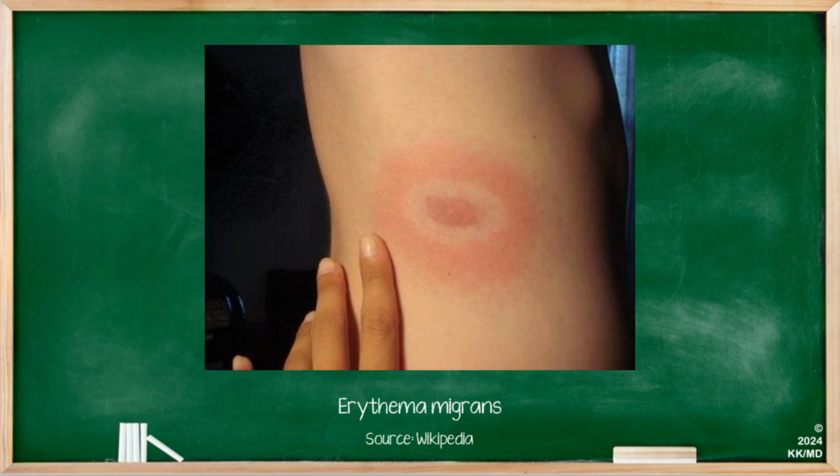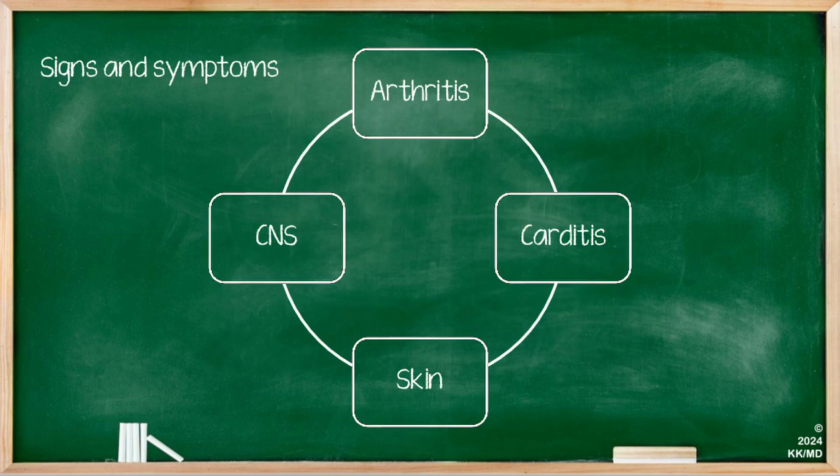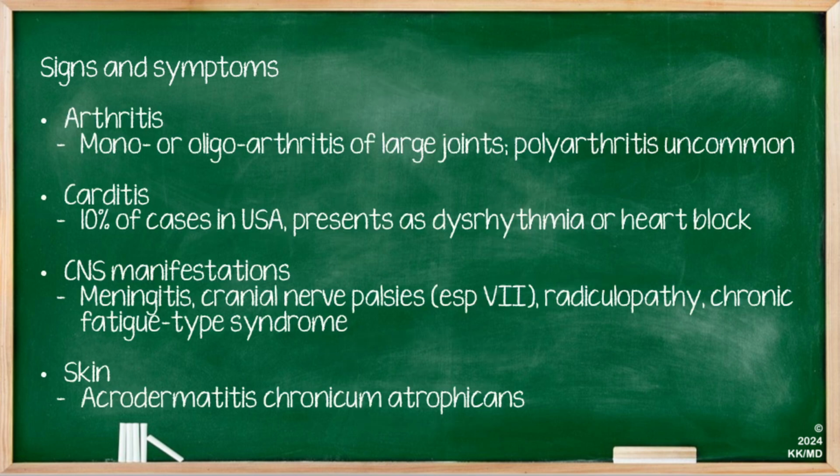So here we have the classic erythema migrans rash. You may have heard it being described as a target lesion or a bullseye lesion because of the way it appears. There are 4 main signs and symptoms to Lyme disease, which can be broadly classified into arthritis, carditis, skin, and CNS manifestations.